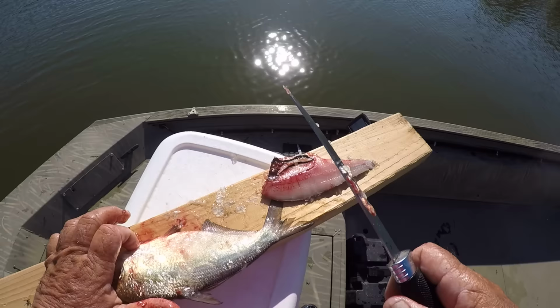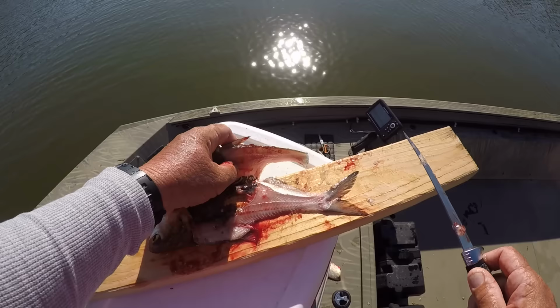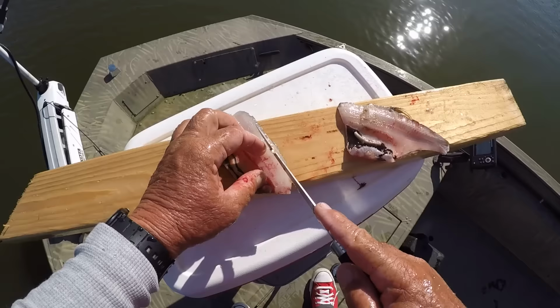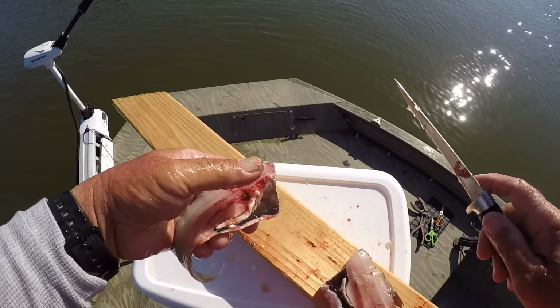Let's just go ahead and do this side too, just as close to the backbone as you can, just like if you were going to fillet him out to eat, which I wouldn't suggest doing that, not on these things. That part right there, when I do it like that, I just throw that away. Now what I do right here, this is a perfect size gizzard shad for this. It's meaty. See how thick the fillet is. That's why I like them that big, but the smaller ones will work too.